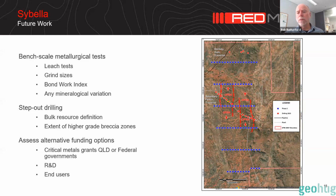Once you've got those sorts of things worked out, it's pretty easy then to throw it into a mining model with an open pit assumption about the size of this thing, and we'll put a mining model together internally. We probably won't be able to put it out to the market because it's not based on an inferred or an indicated resource, but it's something we need to do internally before we jump into a big drill out program.